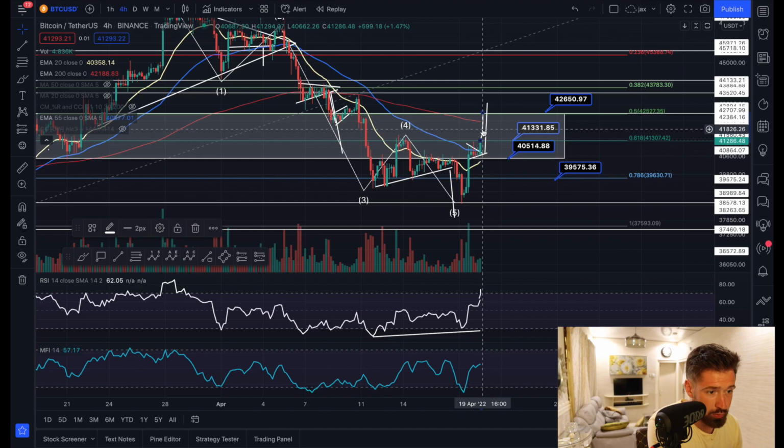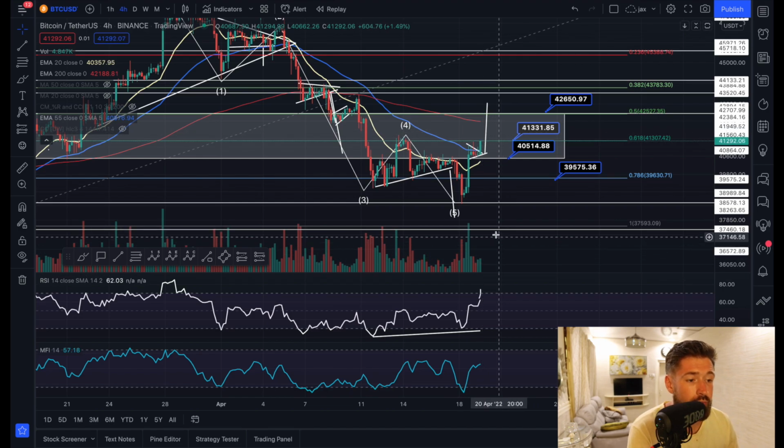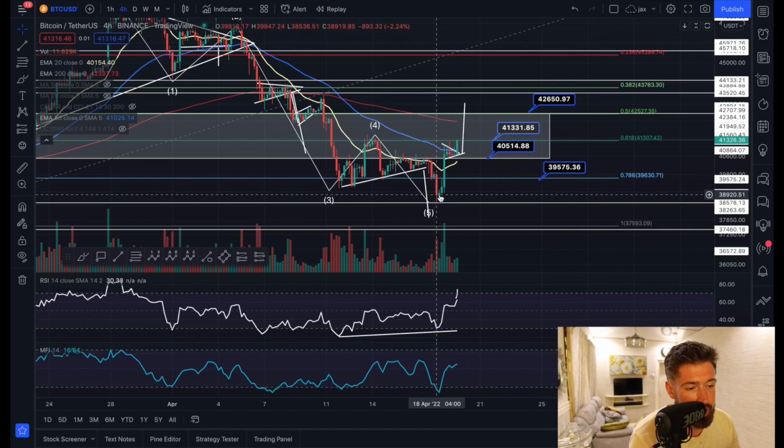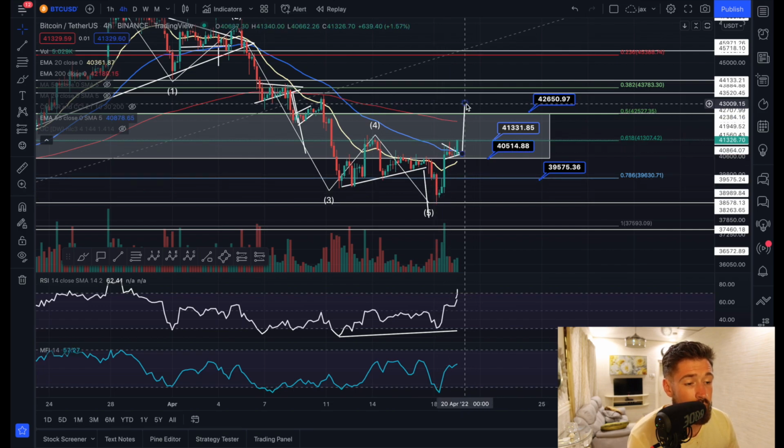Wow, we're seeing a beautiful green candle right now. It looks like some volume is stepping in. So we'll see if we can break above the golden ratio. If we do get rejected, 40.5K is a strong level of support, then 39.5. We'll see what happens here. It looks like that volume is stepping in. And your breakout target from this bull pennant pattern is all the way up at about 42.9, 43K for BTC.